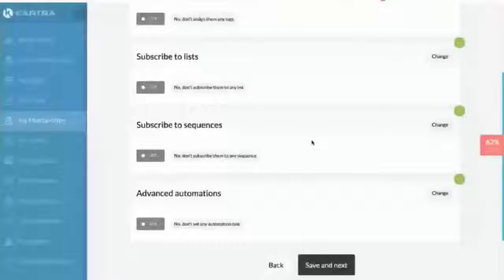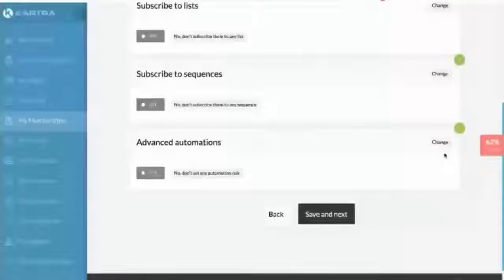You could do that. And then they have advanced automations right here, and you can add whatever automation you want in this section right here. So we're going to go ahead and save all those so that our button here is clickable. And then we're going to end up finished.